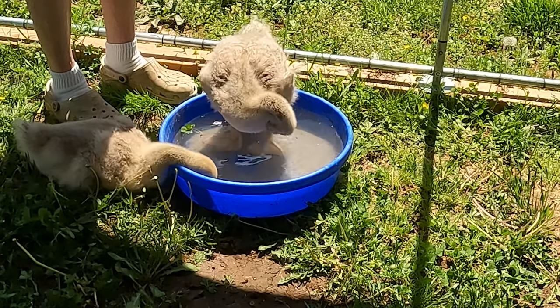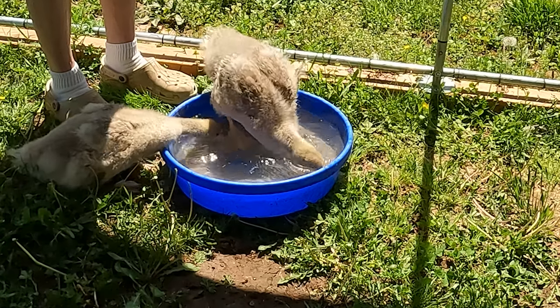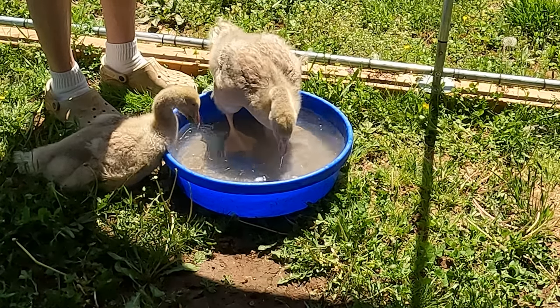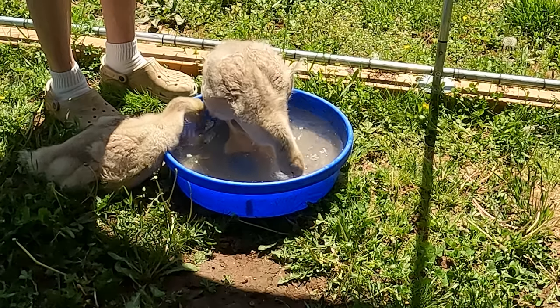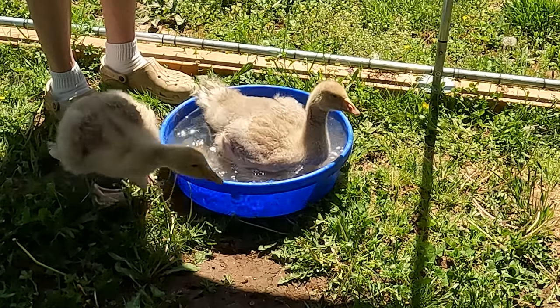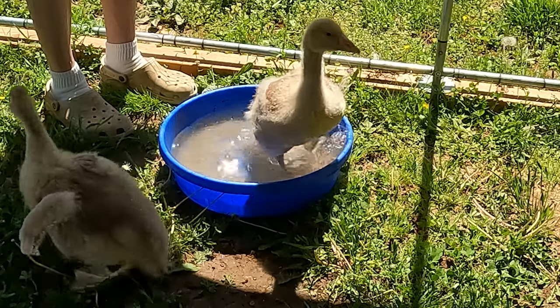You gotta start them out with just little feed pans at first, and then they graduate to a bigger pan that they can get in. Then eventually swimming pools. But this is in the 80s, and they are like 5 weeks old. Look at that, he just automatically knows to do his neck. She wants it, oh, she needs one.